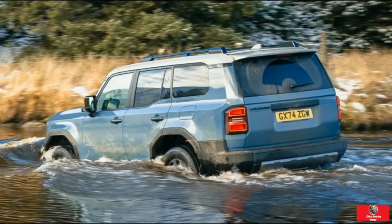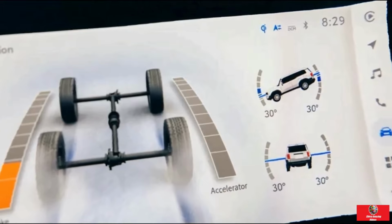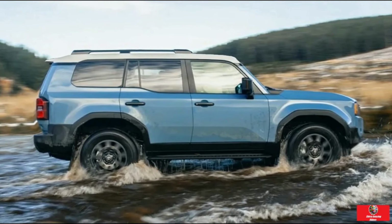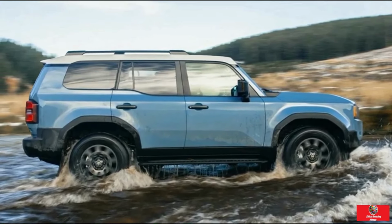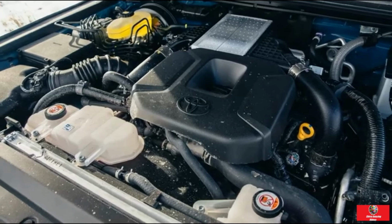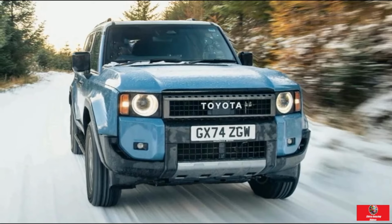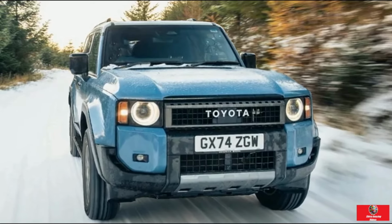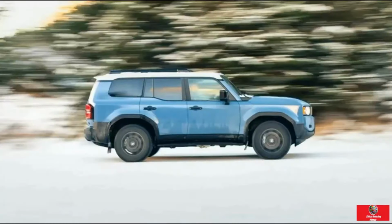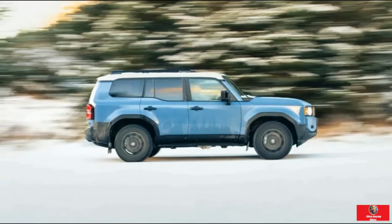Overview: the Land Cruiser 250 is a true off-road legend with more than 70 years of history, combining modern advancements with traditional 4x4 fundamentals, which include a ladder chassis frame, body-on-frame structure, diesel power with lockable differential, and low-range gearbox. What's new? Features include a double wishbone front suspension.